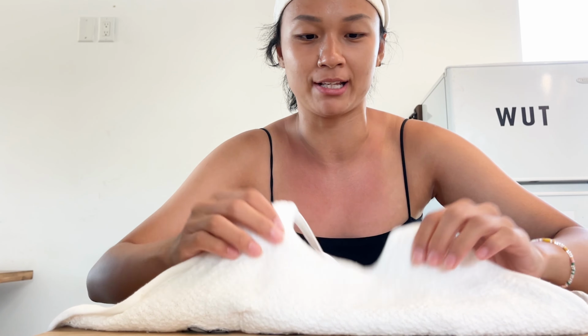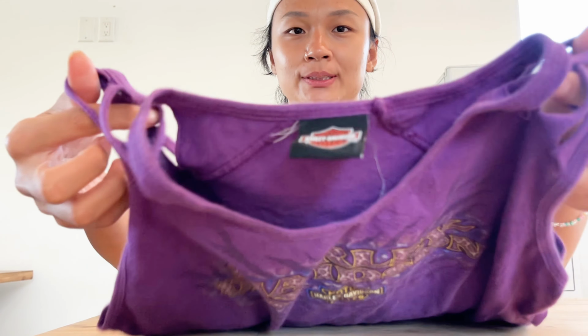Look at the print, it's so pretty. And look at the details. And the frills. I finally own my own Harley Davidson shirt. And I've had enough of baggy shirts, so I bought a smaller size so that I can wear it as a crop top. I really like the details here. And it's purple.